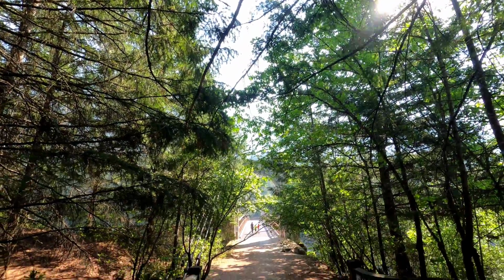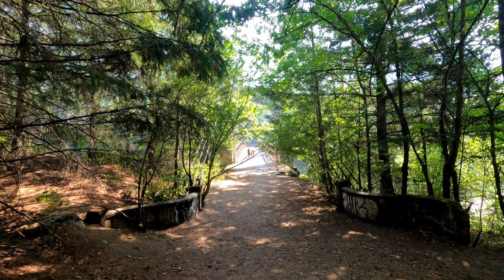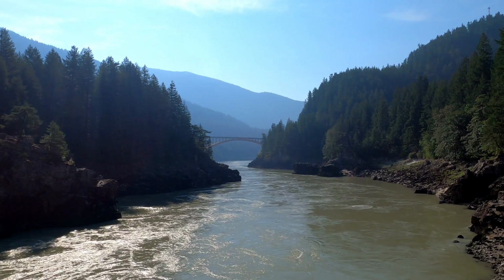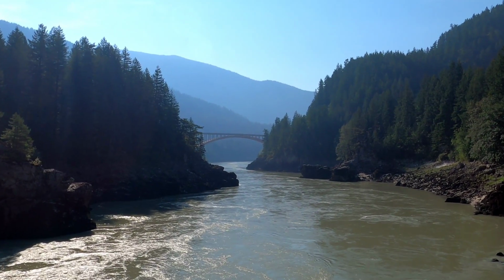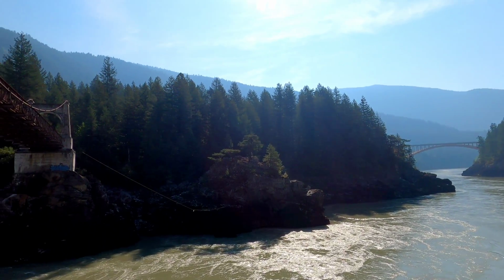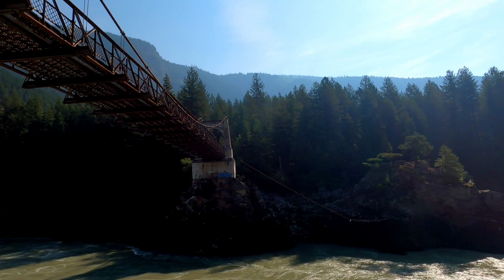This new bridge continued to be used for vehicle traffic until 1964, when the BC Ministry of Highways decided to construct an even newer structure 2 kilometers downstream. Today, the historic bridge still stands, largely untouched by time.